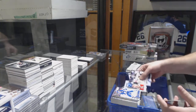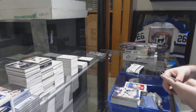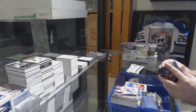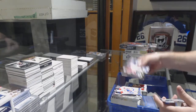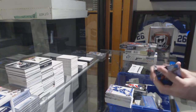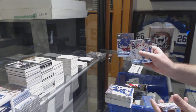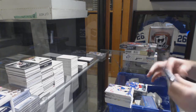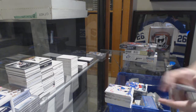We've got a Gallagher portraits for the Habs. Shining Stars of Jaromir Jagr for the Florida Panthers. Jimmy Vesey Young Guns for the Rangers. And LeBase.